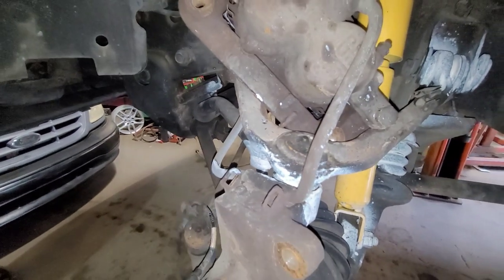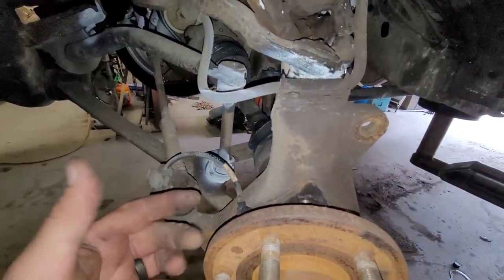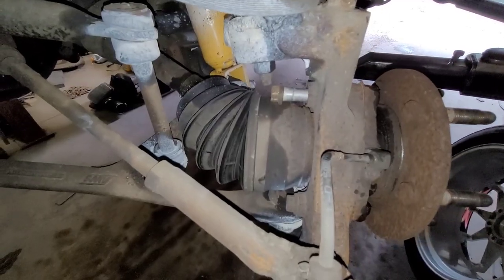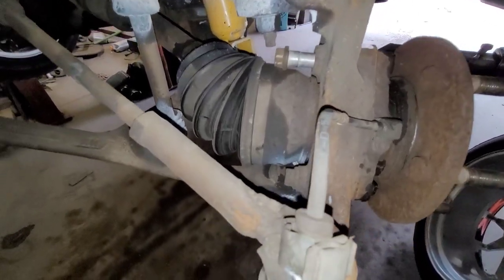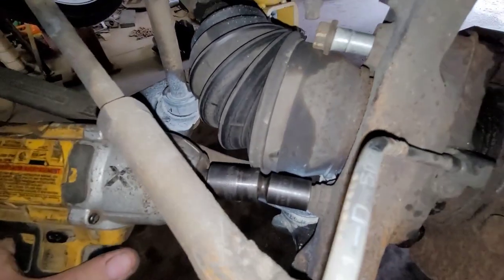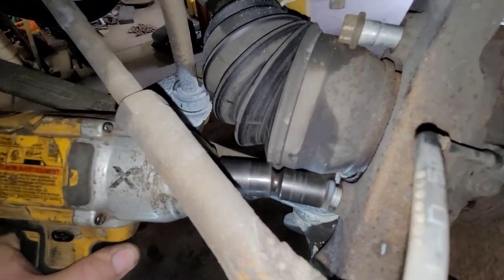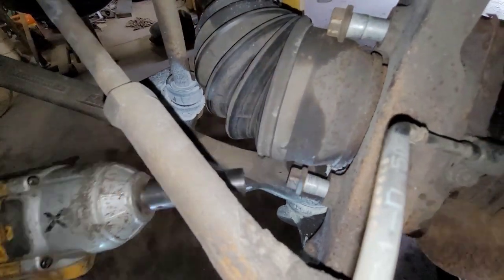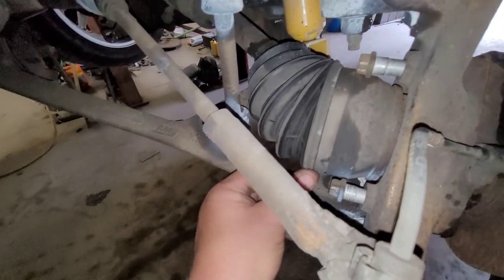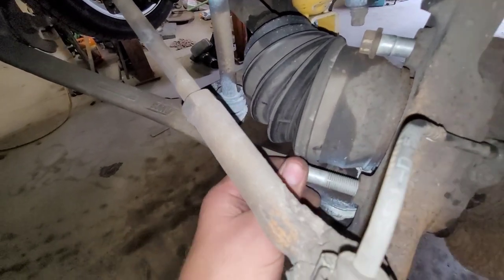Now what I got to do is go to the other side, and I'm going to cut the wheels over so this way I can get to the bolt on that side. So now with the wheels cut to the left, I should be able to get right on there with an impact and a 15 swivel. Just like that. You got to be careful because you don't want to also hurt the boot. You can hurt the boot on the axle if you're not careful. So there, that came out.